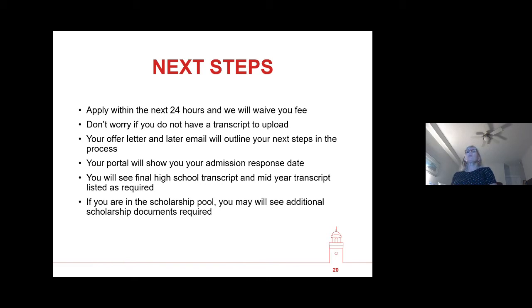Your offer letter will appear in your portal. First, you'll get, like I said, that email letting you know that there's a status update, and then we will print that letter off, put it in the mail, and it should be at your home within 7 days of your decision. Like I spoke about earlier, that portal will also show you your admission response date.